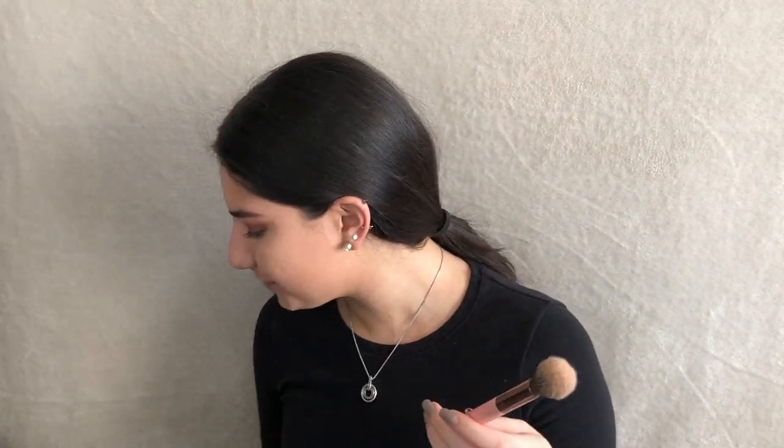So for powder, I'm going to be using the Pretty Vulgar translucent powder, and I actually already have this brush. So the purpose of this brush is actually meant to be used for highlighter, but I usually use this for my under eyes for powder. But since I have two, I'll use it for powder and then I'll use this one for my highlighter, and we'll see how that works out. Oh, and it brings this cute little powder puff, which I'll also be using for the rest of my face.